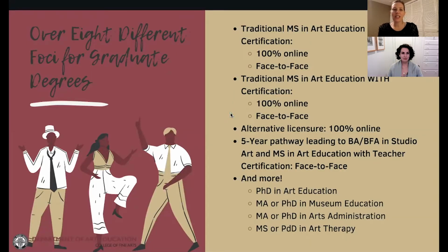Yeah, so the art education program exists in this bigger umbrella of the art education department, and includes all of those different programs that Amber mentioned. We're going to just be digging in this evening into the master's in art education that we offer across different pathways. So as you can see in the slide here, we have a traditional master's in art education, which is research focused. It's not certification focused. And we offer that master's both fully online and face-to-face. And we also offer the master's degree with certification. So that's a program that culminates in a semester of student teaching and allows you to get licensure to be an art educator in a K-12 environment.